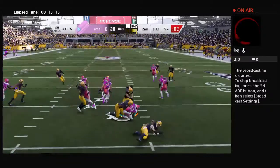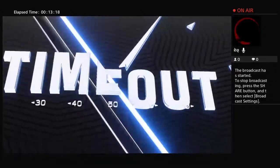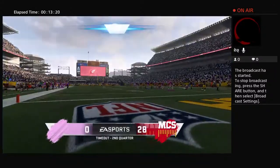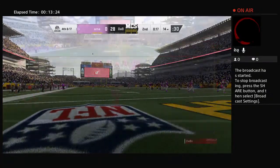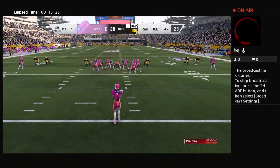On 3rd down, here's Eckler. And they will bottle him up behind the line, and now will they use a timeout? Now the defense will burn their 3rd and final timeout, as they'll stop it with 17 seconds to go in this first half of action.